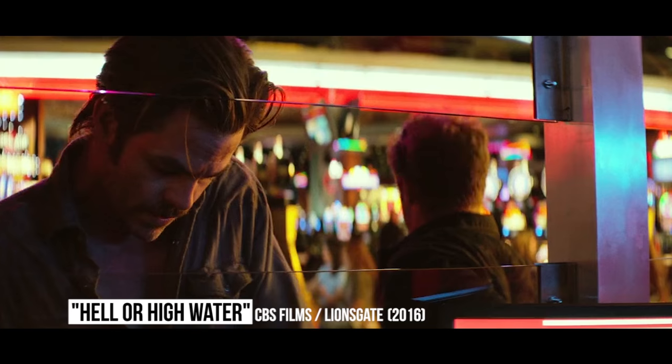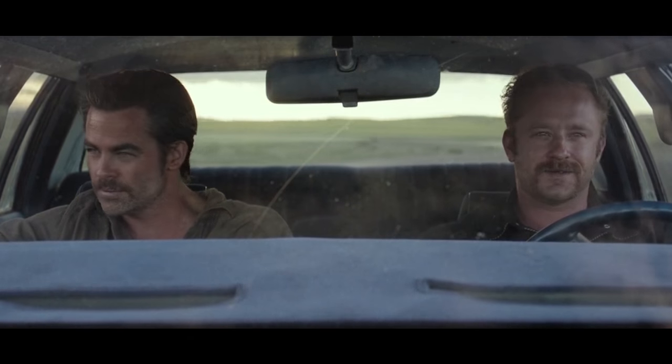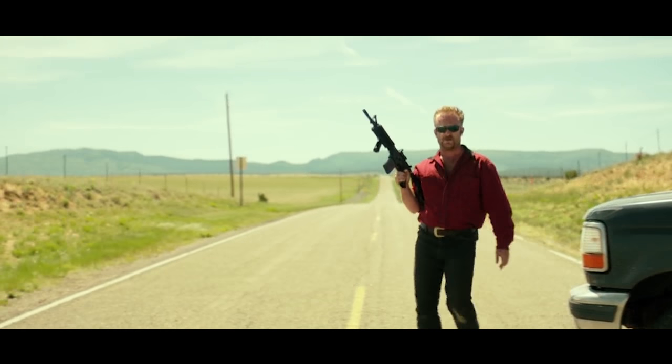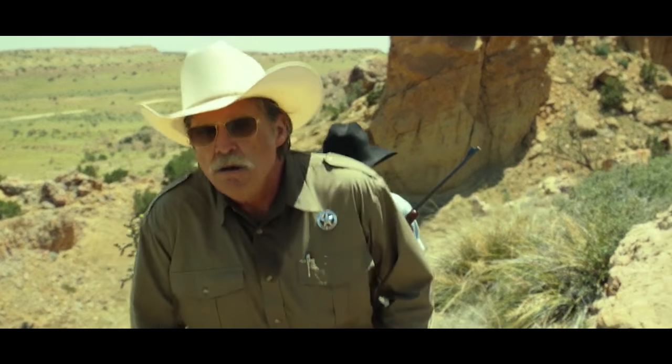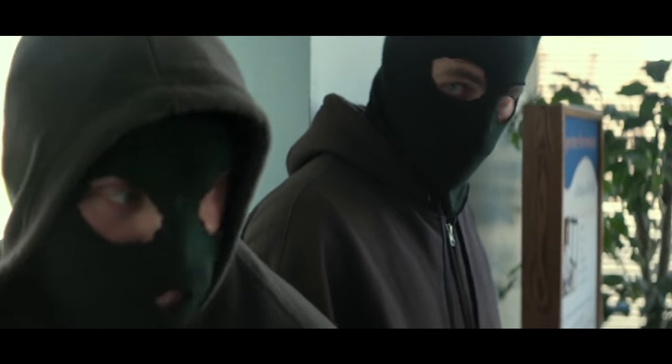Hell or High Water. Hell or High Water was one of the most criminally underrated and underwatched films from 2016, and hopefully its Best Picture nomination will help convince more people to go see it. If you do take the time to see this thrilling piece of cinema, try to catch the editing mistake from the start of the film.